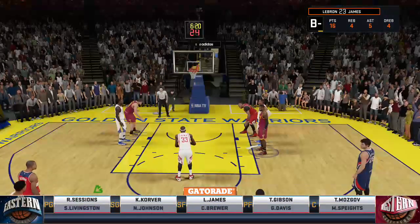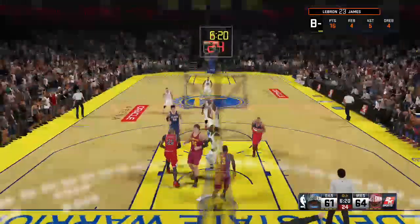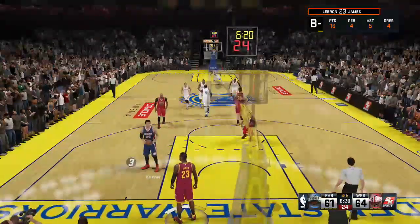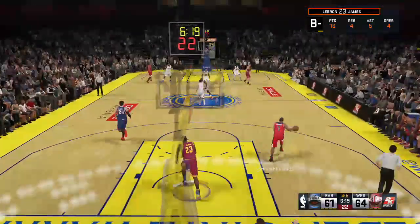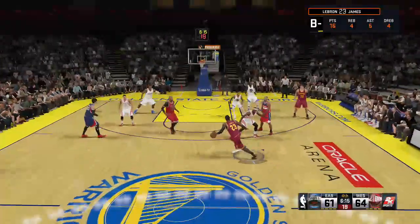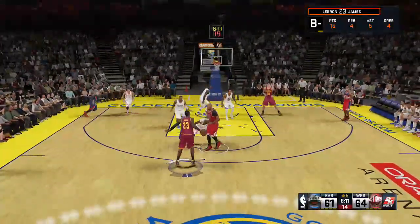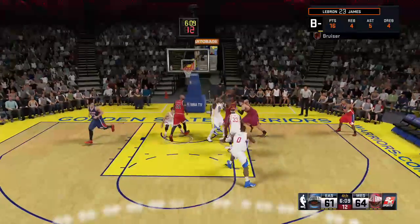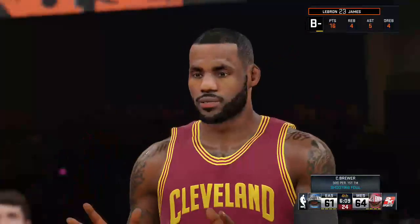Johnson, he's checked in for James Harden. And then for the East, Gibson comes in for Pau Gasol. And Sessions subbed in for John Wall. Here's Sessions. Gibson setting a pick for LeBron. So he gets the whistle. Contact on the way up and 2 shots coming up.